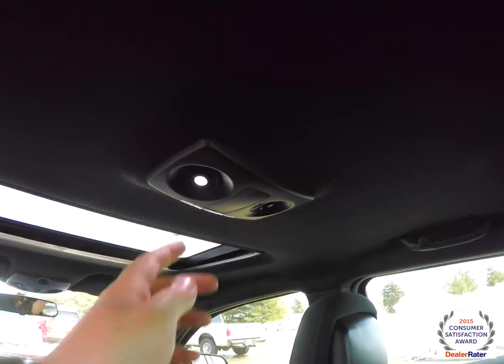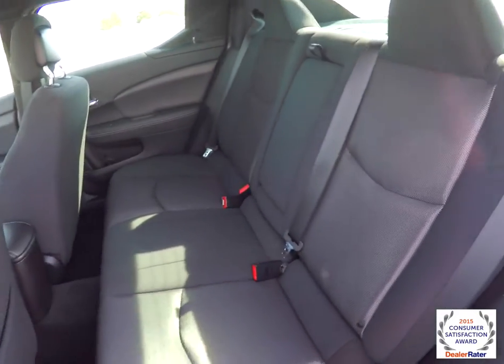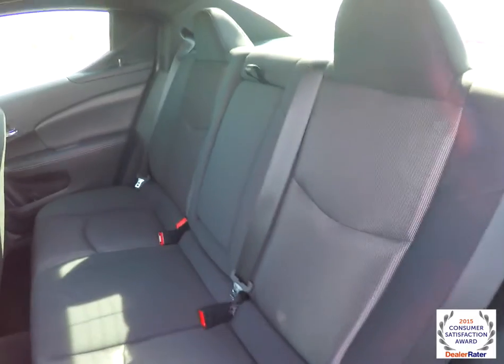Rear seat passengers also have their own reading lights as well. And to fold the seats is easy. Just locate the tether on the seat.